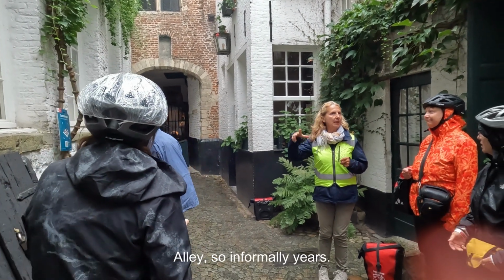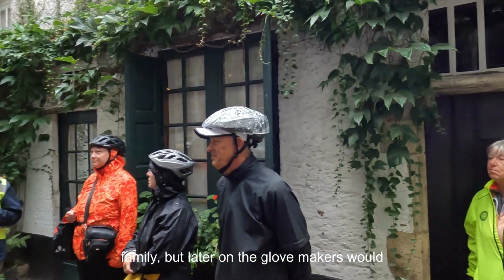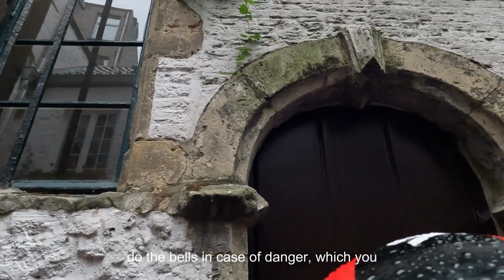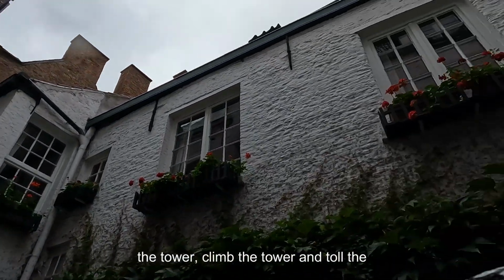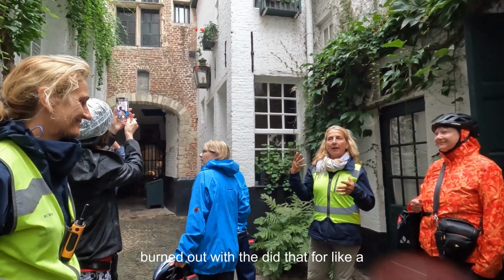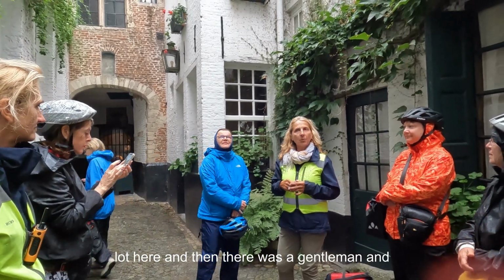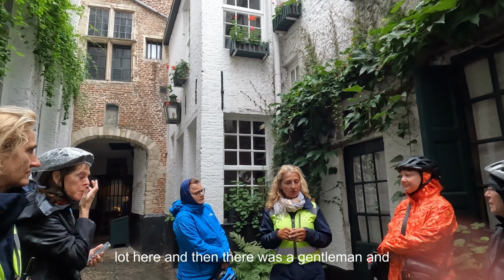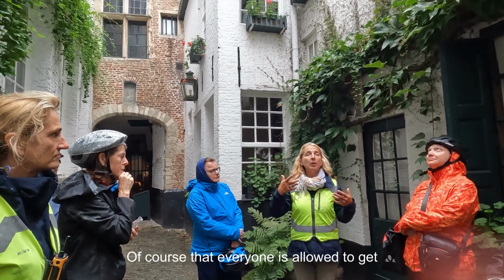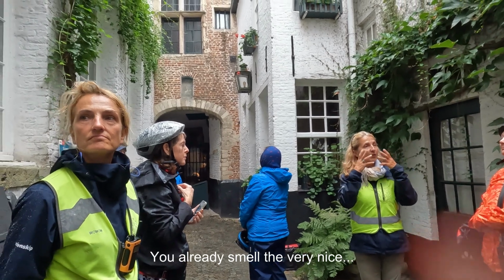So, in former years, this was built as a home for a rich family. But later on, the glove makers would live here, and one of their tasks was to toll the bells in case of danger. But you can imagine if they had to run from here to the tower, climb the tower and toll the bells, half the city would have been burned down, but they did their very best. A couple of years ago, the city of Antwerp had the brilliant plan to make a parking lot here. And then there was a gentleman, very young, 21, Axel van Voort, and he bought the lot and he preserved it. And quite nice of him, of course, that everyone is allowed to get in, walk and see the beautiful system for free. You already smell a very nice smell.